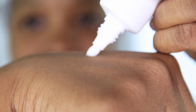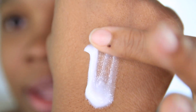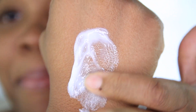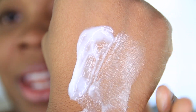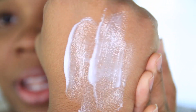This is what the cleanser looks like. Look at that cleanser. Bam. Here we go. And that is what it looks like. It has a creamy texture. It really doesn't foam. I don't know why they call it a foamy cleanser. I have my suspicions and hypotheses about that, but this is what it looks like. What do you guys think? That is the swatch of this beautiful cleanser.